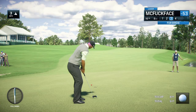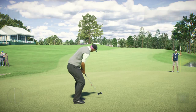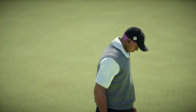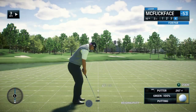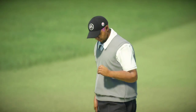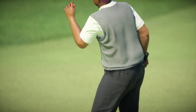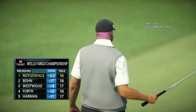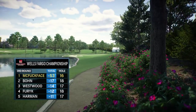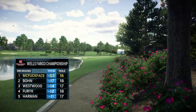Oh, I thought he had that. Oh, man. Just pushed it. Boy, that hurts. Getting set now over the putt. Just an amazing display. The records continue to fall.